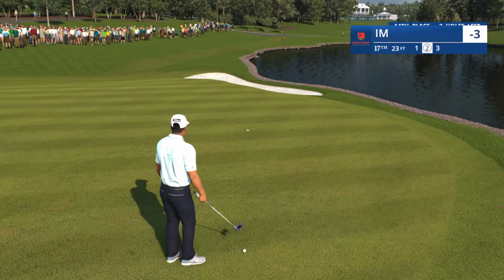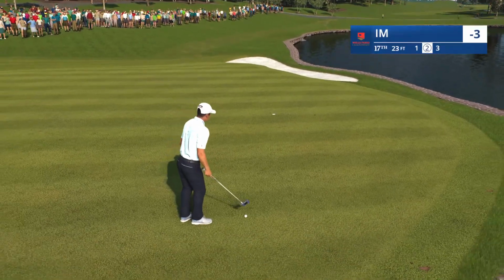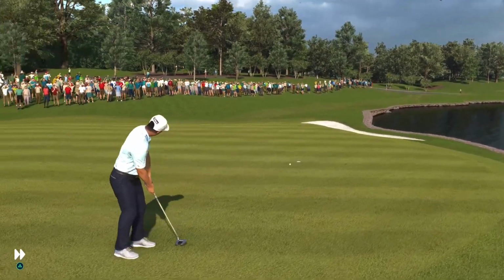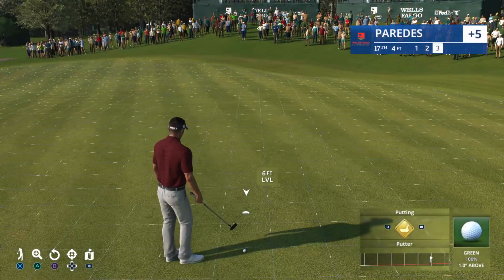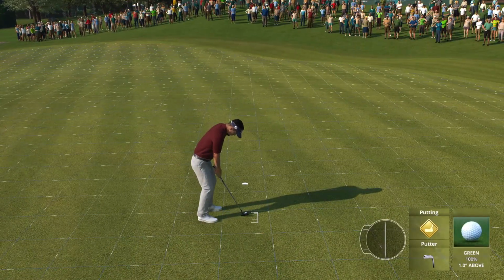A look here for birdie at 17. Well, I've really been impressed with how he's handled the speed on the greens, but this one is going to be a tester down the hill. Oh, yes. Plenty of pace to get up that slope. It is in for a birdie. And he'll get things back to 5 over.